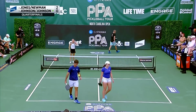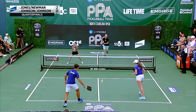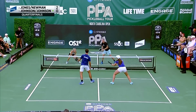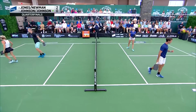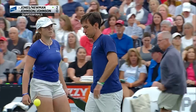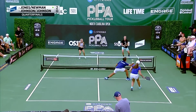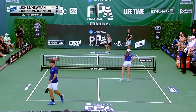Second serve. 0-2-2. And again, Allyce Jones coming up strong on that right side. Yeah, that's twice she's beaten J.W. Johnson on the backhand side with a counter. Well done by Allyce. Point. So an early start for Jones and Newman, 3-0.